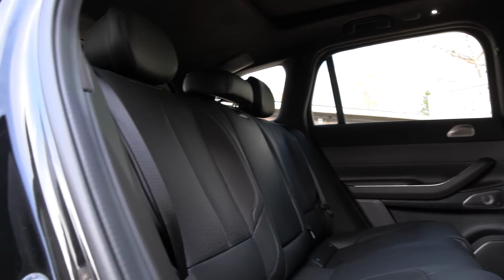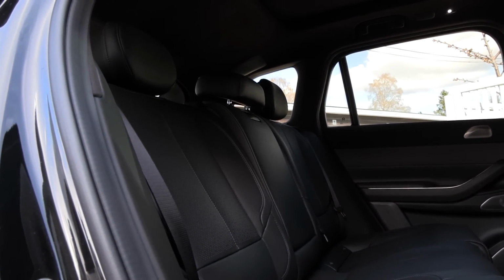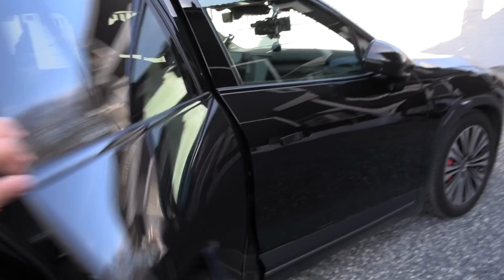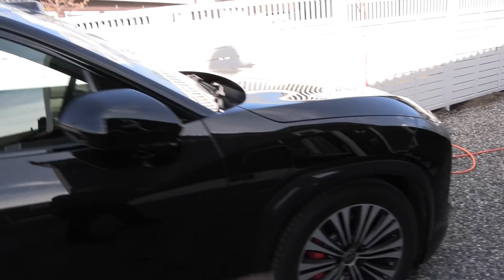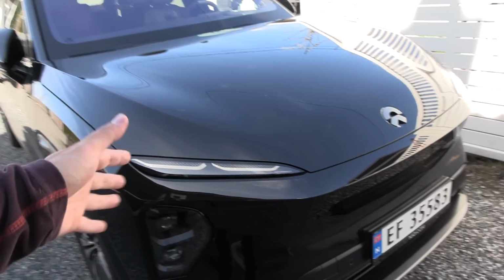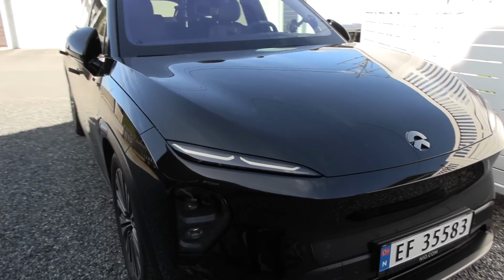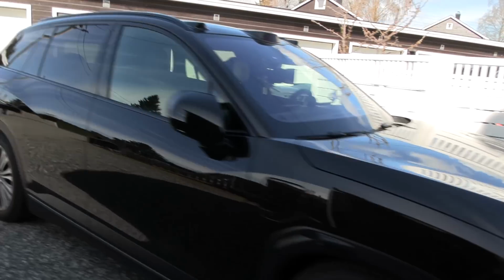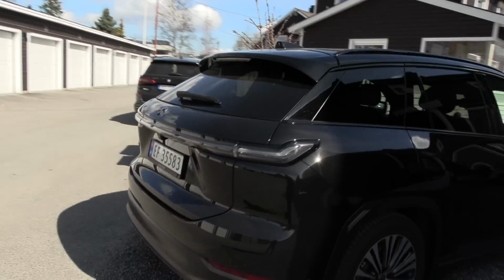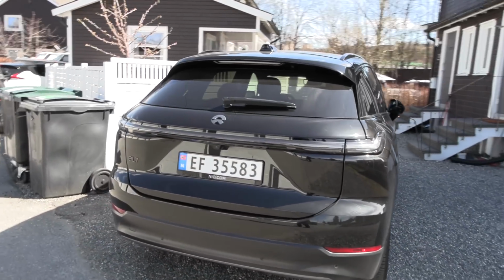Ooh, and you can even recline the seat. What kind of luxury is this? And you also have a panorama roof. It has a more modern design language. My bad. It has a cooler look, in my opinion, especially in the back. Guys, I have to show you the back. Look at that butt. Oh yeah.